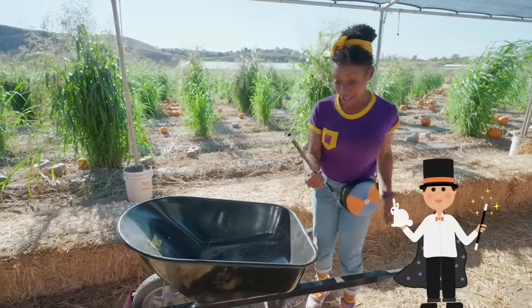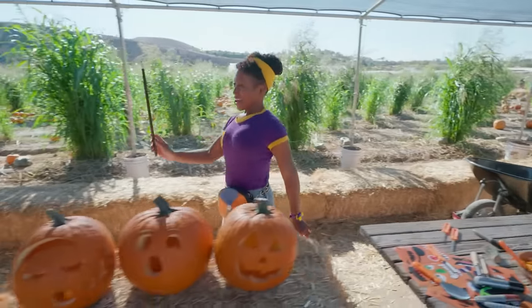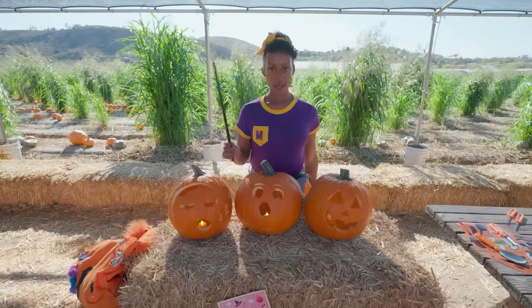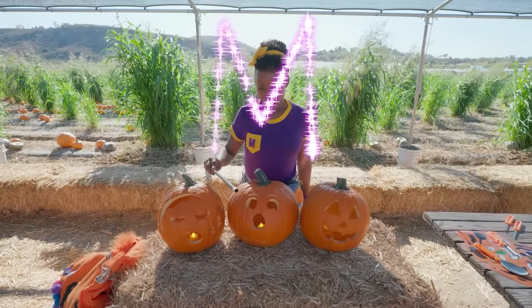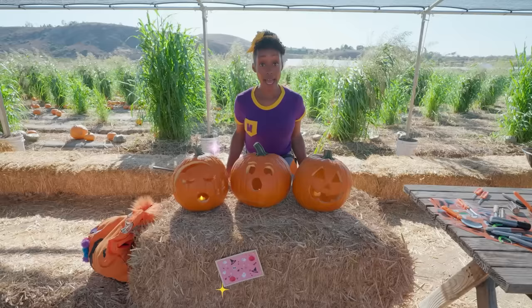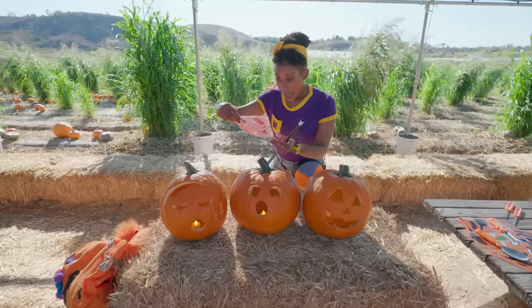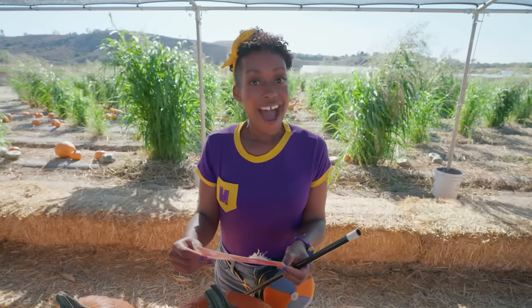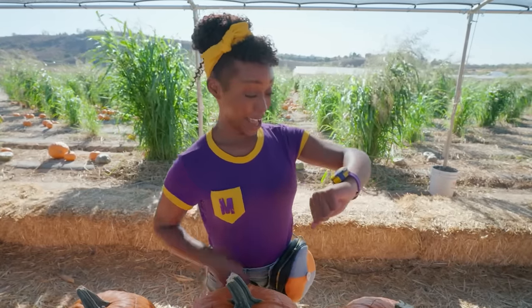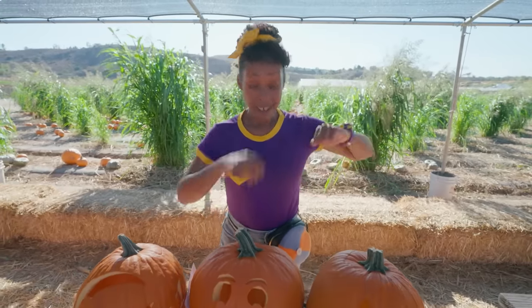Hey! A magician's wand! This will be perfect for my costume. Let's go try it out. Magic wand, please send me a big, sparkly purple M. Whoa! What's that? Something on the haystack? Oh! I spy with my little eye something rainbow colored in the sky. I love rainbows, and I think I know just the place to find some. But I need some help getting there. Let's look at my compass watch. Oh, that way. Let's go.